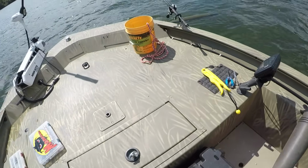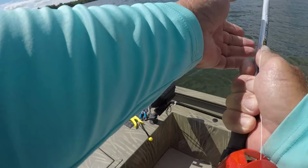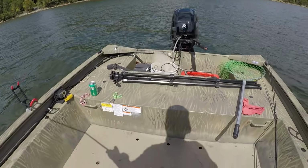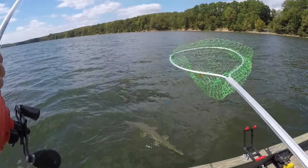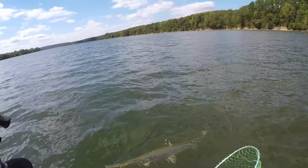So I might try to net him. But I don't think there's no way in the world I can net him with this little net. This dude right here is over 50 inches.